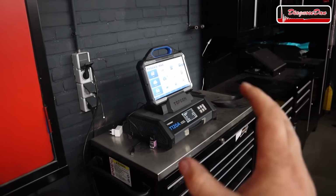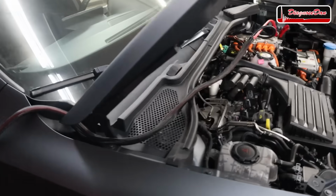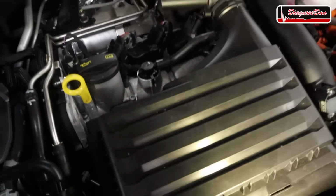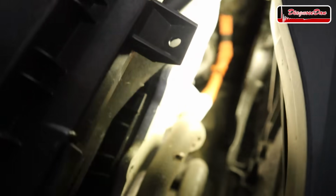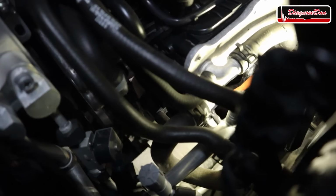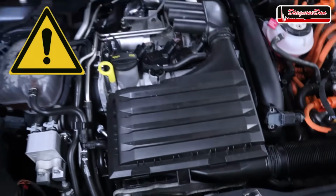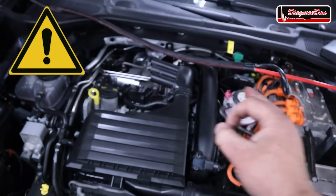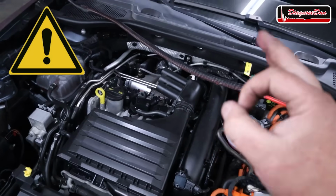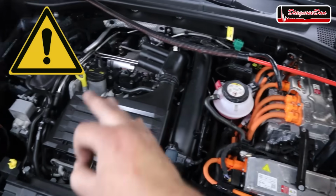I hooked up the vehicle to a battery charger so we don't have to worry about battery voltage. Now, I don't think I mentioned this before, but this vehicle is a hybrid and the compressor is a high voltage electric compressor. We can see the high voltage cable running up to the compressor right there, and the compressor itself is buried somewhere down there. We can hardly see it, but believe me, it's there. Now, this is something we need to be aware of. If at any point during this diagnosis we have to work on any of the high voltage components, we need to make sure we power down the high voltage first before ever touching one of those components.